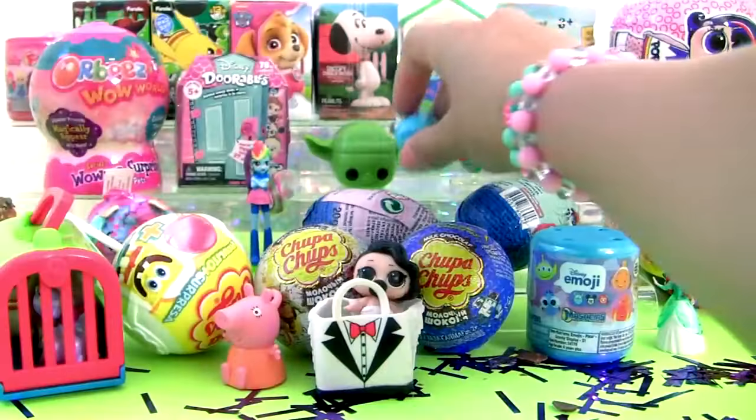She's so adorable. Let's see if she's a color changer. First, I see cold water. No change. Now warm water. And there is no change. She's not a color changer. Let's see what she does.